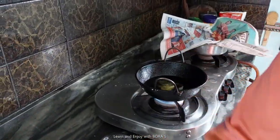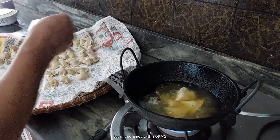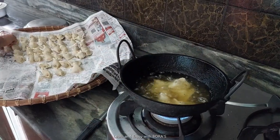Second, fry these in hot refined oil, or dalda, to golden brown color. The singaras will swell while frying. The potato filling will also become soft.